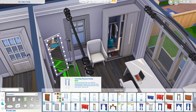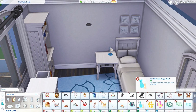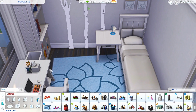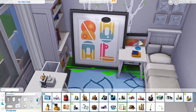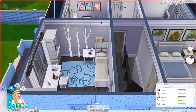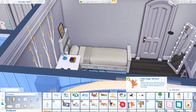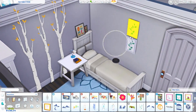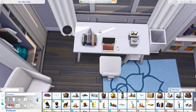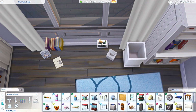I managed to put in both a dresser and also, or a wardrobe I should call it, because it's not really a dresser, it's an actual closet. And also a mirror. They have a bookcase in here as well so they can do their studying, and you saw those paintings that I was talking about before as well. They're huge if you don't size them down, but I really like them. They're so cute, and I sized them down and then I just raised them up a little bit so it looks like they're leaning on the bed headboard and then against the wall, and I really like how that looked, so I went for it. And they also have their own computer as well.